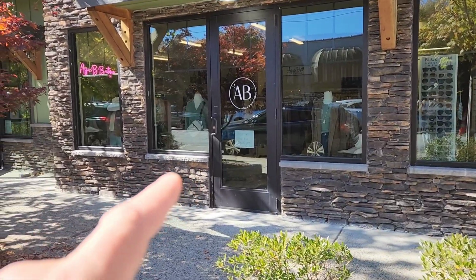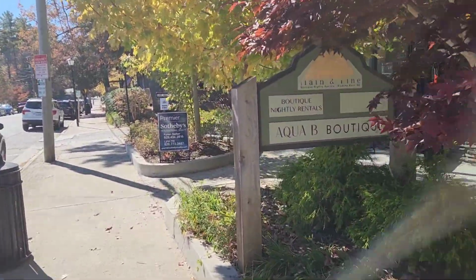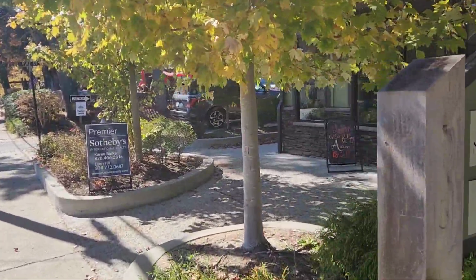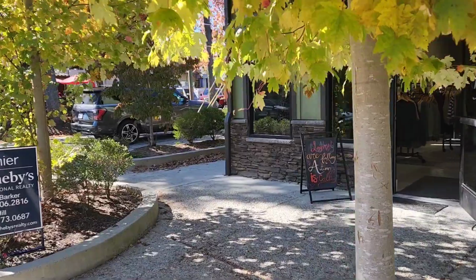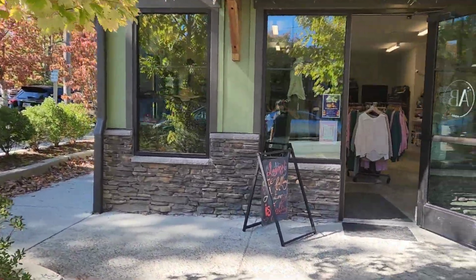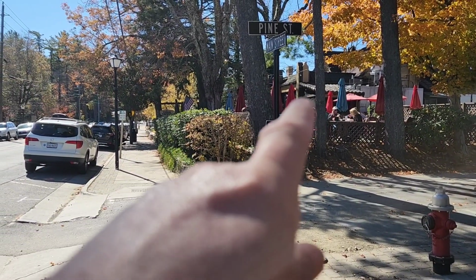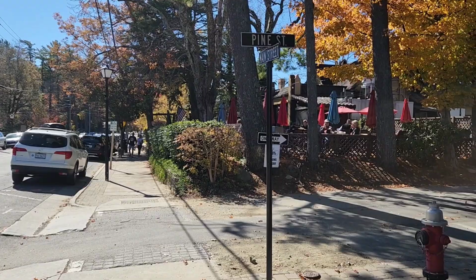So in here you have the Aqua Boutique. Walk over here. And there's another shop here. I think that is all Aqua Boutique. Maybe it is. Yeah, I think it is. So that's a pretty good sized store. Over here, everybody's eating outside here. It's called the Town Tavern. But it used to be a little Mexican restaurant one time that was really popular.